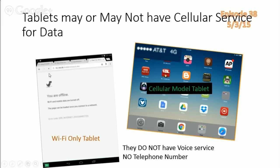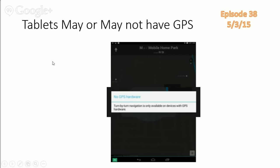All right. So another thing that tablets may or may not have is GPS. And that's kind of important to us. And that's one of the reasons that I bought that Nexus tablet. I was evaluating Copilot Live, which is a really pretty good navigation program. And it downloads the maps all the way down to the device, so you don't need an internet connection as you're traveling to navigate. So it was important that I have a GPS receiver inside that tablet. It just worked out that way.